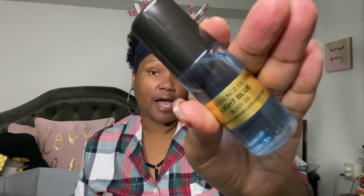And the keynotes for her are rhubarb, lychee, rose, vanilla, musk, and cashmere. So yes, I wore that. And to top it off, I wore the True Essence Designs Light Blue, and it's inspired by Dolce & Gabbana Light Blue.